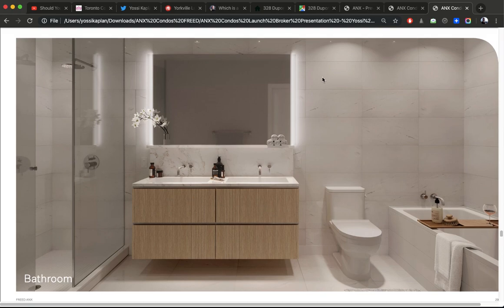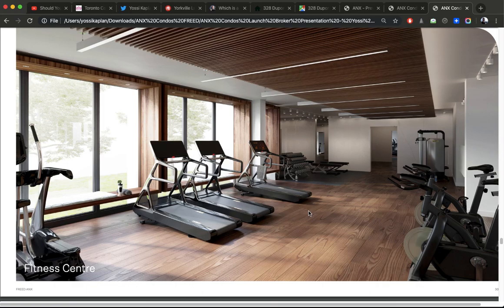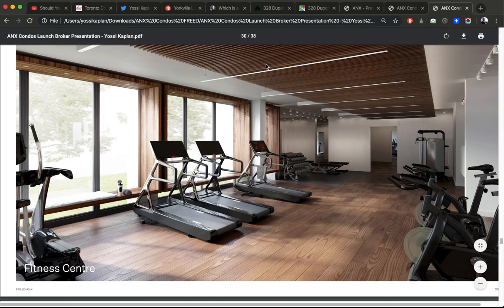This is the bathroom. It's showing complete tiles everywhere, which is really nice, very, very proper. Okay, here's a fitness center. I like the touches of the wood and the planks and the window treatment. Super.